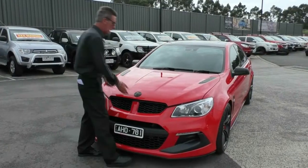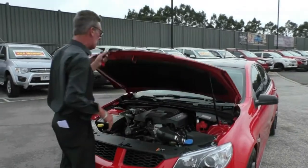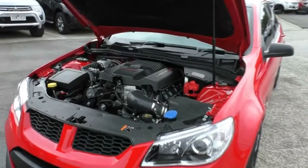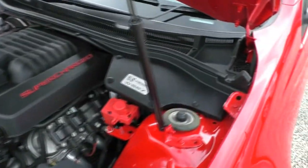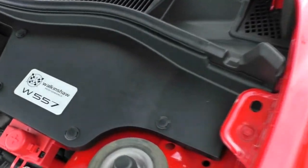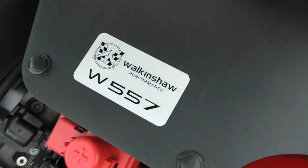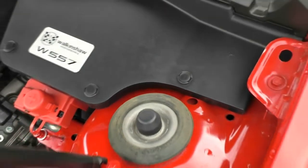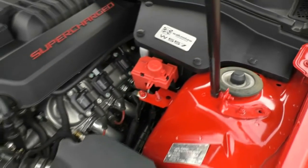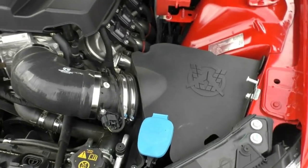The front of the car now, and as we discussed, this is where you're going to see the real point of difference in this car. Once we lift the bonnet, the first thing we go to is on the side there, Walkinshaw badging. That's the official badging to tell you this car has been to Walkinshaw. So it's got the 557 package, which has a recommended retail price of $14,990. So we've got the ceramic coated headers, the dual active cat back exhaust.